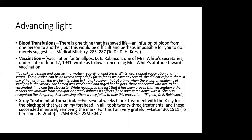And she gave reasons for this, to say that it will mitigate the effects of the disease upon yourself, and it will reduce your chances of passing it on to others. So in this, she recognized that vaccination was an emerging technology that would have beneficial effect going down. If you look at this statement coming from selected messages, which she wrote herself.